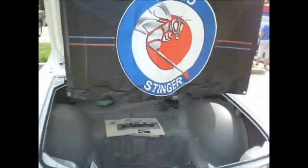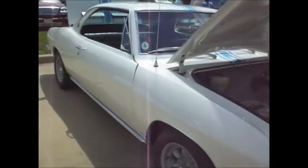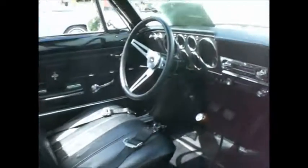We got a Yenko Stinger. It's a Stingerized Corvair by Don Yenko in Cannonsburg, Pennsylvania. This is a 66. They're rare and valuable. This has got a few options. It's beautifully restored. A lot of them didn't have a back seat.